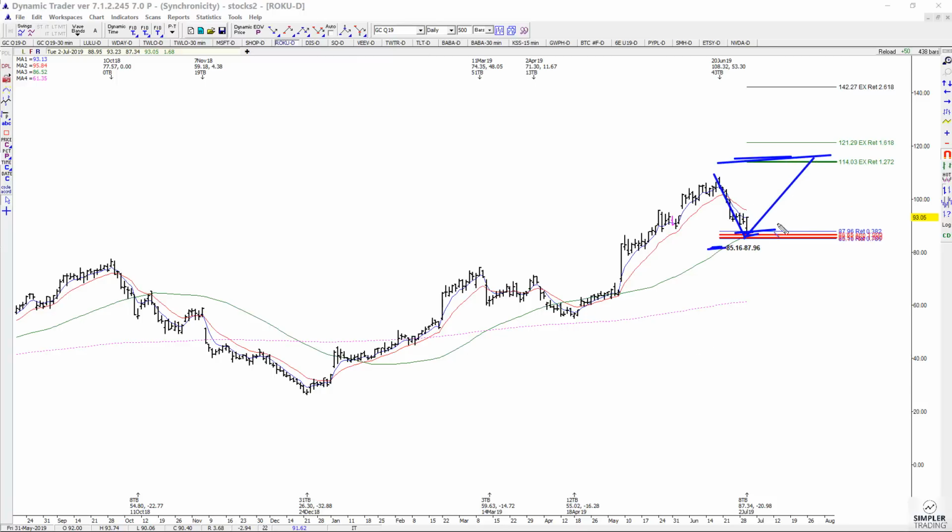And what's the risk? It's underneath the cluster, or underneath the low that's made prior to your trigger.